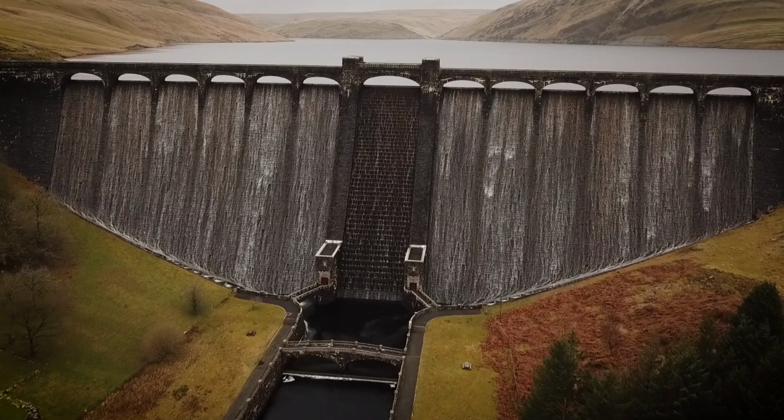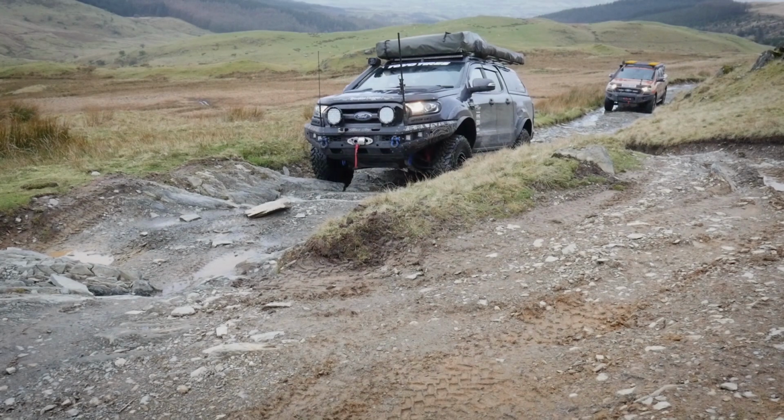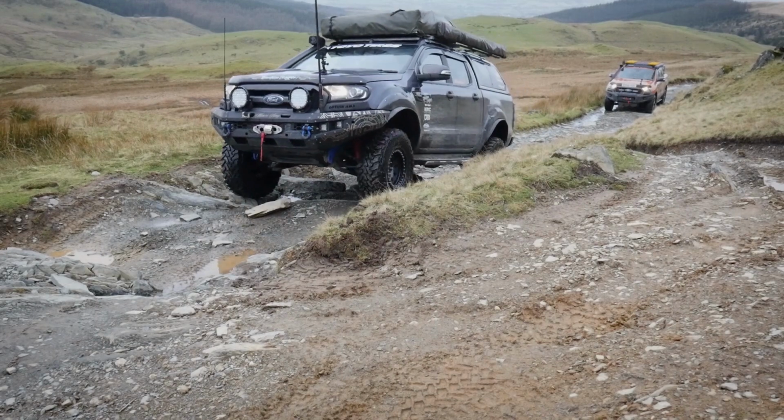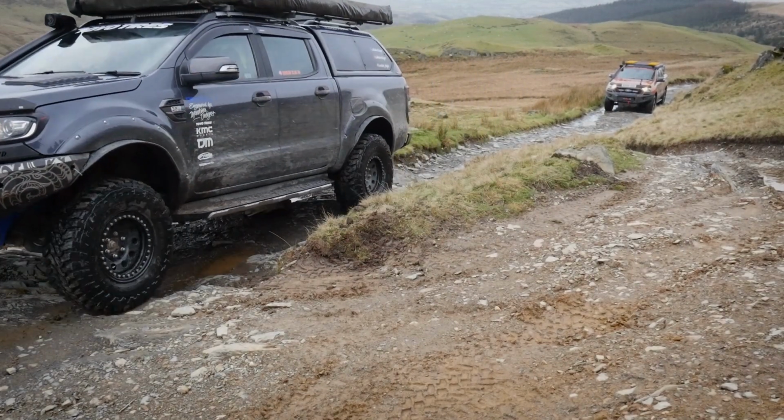Another bonus about this place, it is right on the border of Wales, so we are not very far from the stunning reservoirs in the heart of Wales, along with one of the most iconic tracks in the UK, which is Strata Florida. So if you're planning a trip through Wales, this is a great stopping point before you head deeper into Wales and take on the beautiful tracks and the mountainous areas.